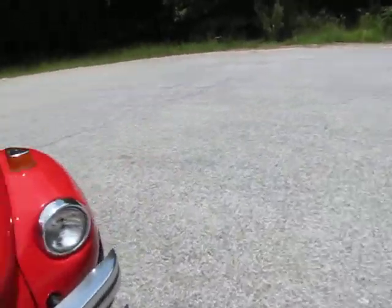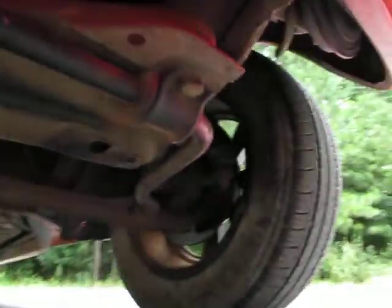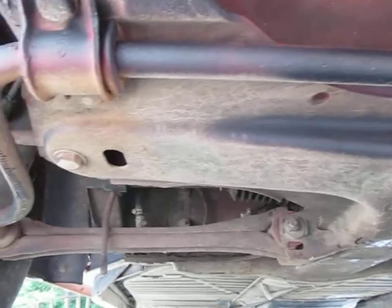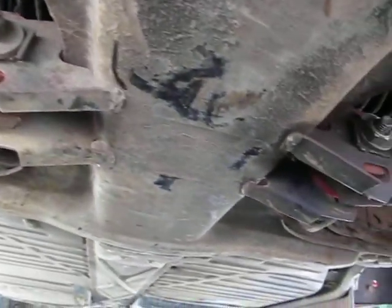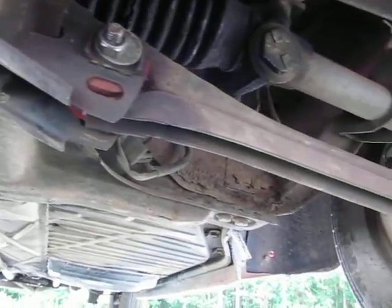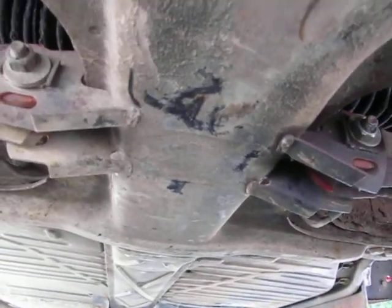Let's take a look up underneath it. Get down here on the hot Georgia asphalt, and this is one of the reasons why I was so attracted to the car. Very, very solid underneath. These are the main pieces that I'm showing you right now. I'm always looking for rust here. I don't ever want rust in that front T-zone.